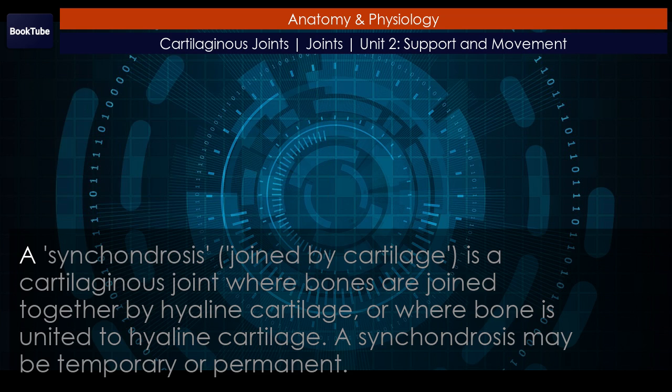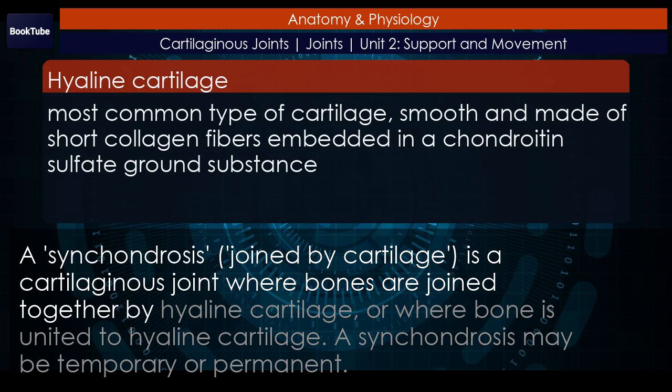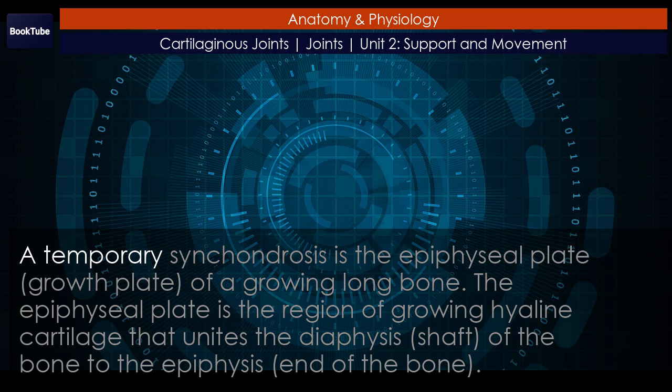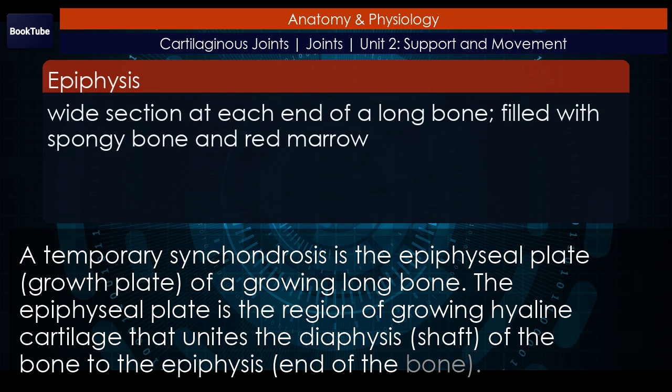Synchondrosis. A synchondrosis, joined by cartilage, is a cartilaginous joint where bones are joined together by hyaline cartilage, or where bone is united to hyaline cartilage. A synchondrosis may be temporary or permanent. A temporary synchondrosis is the epiphyseal plate, growth plate, of a growing long bone. The epiphyseal plate is the region of growing hyaline cartilage that unites the diaphysis (shaft of the bone) to the epiphysis (end of the bone).